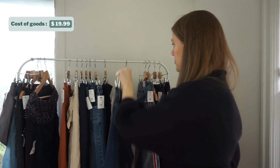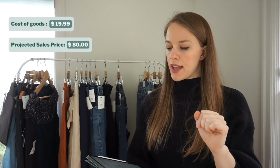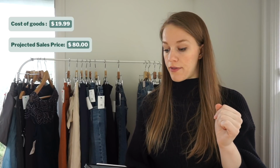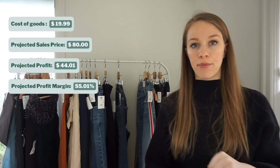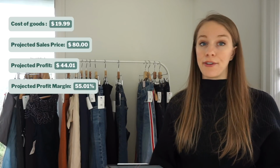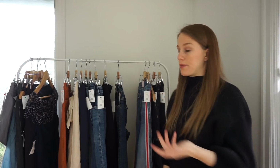So let me tell you what I project to make. After checking comps, I have determined a projected sales price of $80. I'll probably price it a little bit above $100 and then shoot for $80, which would give me a projected gross profit of $44.01 and a projected profit margin of 55.01%. So I really don't mind spending 20 bucks if it's gonna make me 44. And hopefully quickly, we will see.